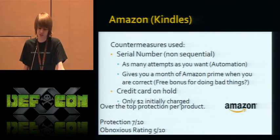When it comes time to actually send the product back, they put a hold on your credit card. A whopping $2. So if you have a Visa gift card, you can easily circumvent this. This is really over-the-top protection that doesn't work, and it's kind of obnoxious too.